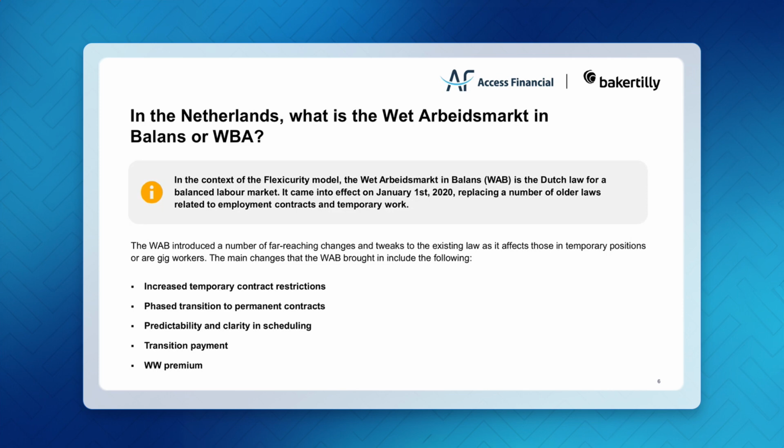Employers are limited in the number of times they can renew temporary contracts for the same position. After a certain period under temporary contracts, the employee has the right to transition to a permanent position. Employees have the right to request predictable work schedules and receive compensation for unpredictable schedule changes. The employee is entitled to the transition payment upon dismissal from the first day of work. The calculation of the transition compensation has also changed.